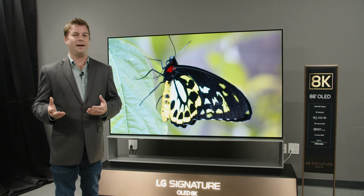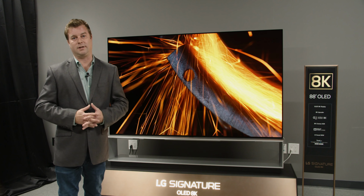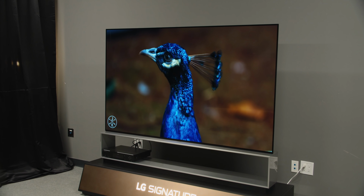So we're going to take a look at 8K, whether it's really valuable here, and how much of the amazing picture quality that we're seeing here is really due to OLED rather than resolution. And what does true 8K mean? Well, we're going to explore a little bit of that too.